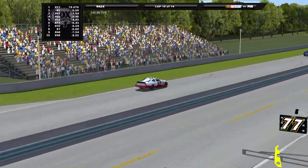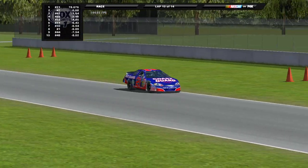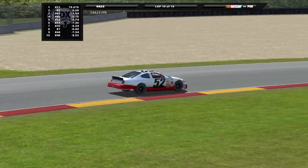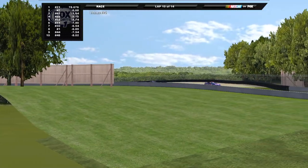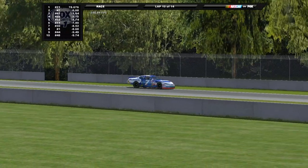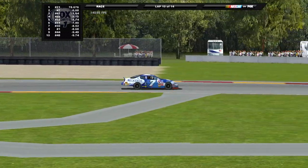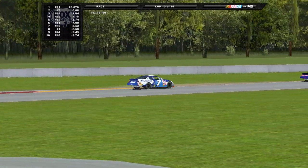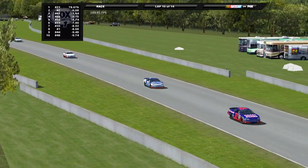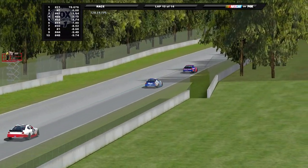Welcome back to Road America. Kevin Harvick's lead is starting to shrink as here comes Randy LaJoie reeling him back in. He did his best to fight those guys off behind him, was able to hang on to second, and now is trying to catch that 21 car.